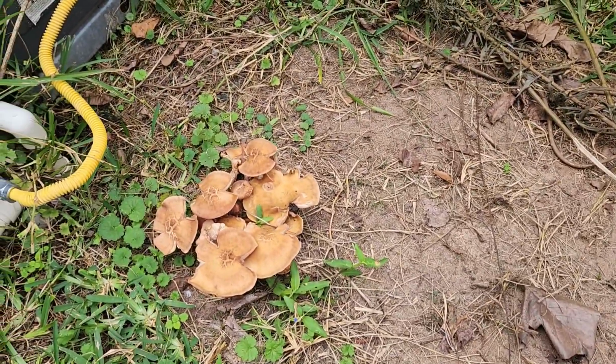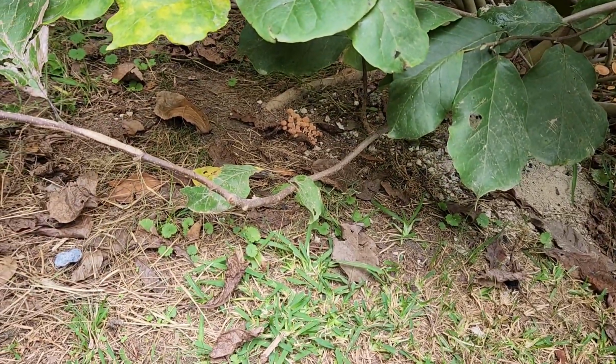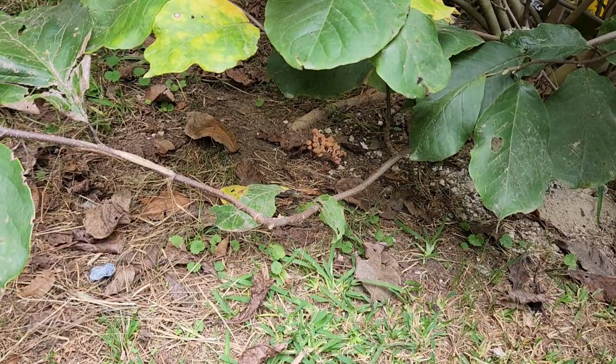I may cook up an older one, see how it tastes. And then I'll cook up some of the younger ones. And then we'll wait on those right there to grow. And hey, we'll get them and keep eating mushrooms. It's a good deal. And let's see here. We have some more right here that look a lot like them. We're going to do the test on them.